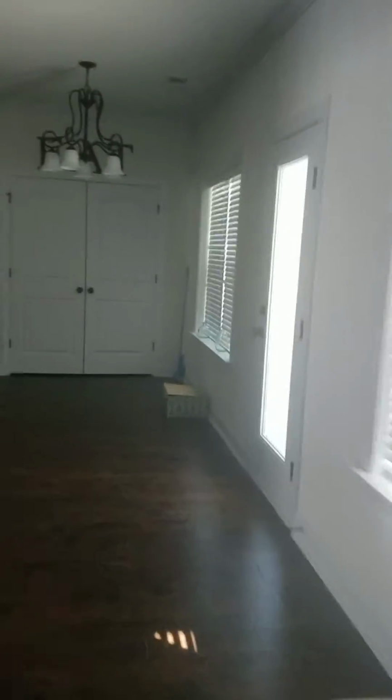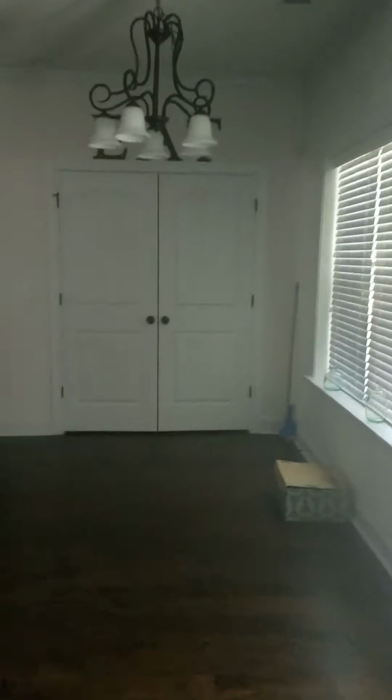So come out here. This is my kitchen setup. Oh, that's bright. I wish I had like a real camera. So I put eat on the wall. I want to show you guys my pantry.